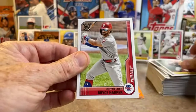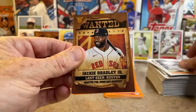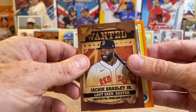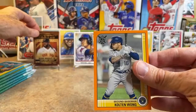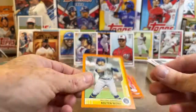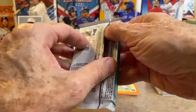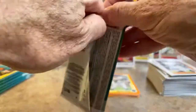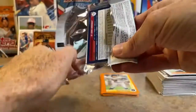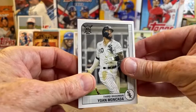There's Brian Reynolds. Bryce Harper. Hopefully he'll be back before the season's over. Jacoby Jones. Another wanted, it's going to be Jackie Bradley Jr., JBJ, and he was last seen in Boston. And Colton Wong in the orange. So with that BTR rating, it has produced only 5 players in baseball history with over a 5,000 BTR. So I'm going to be revealing all of those, but you might be shocked at who number 1 is.